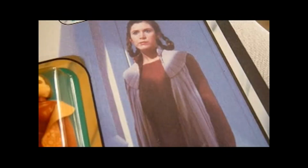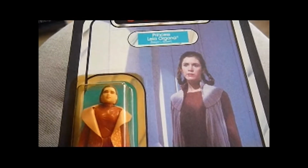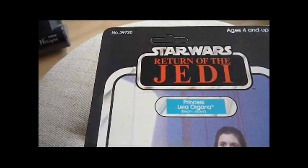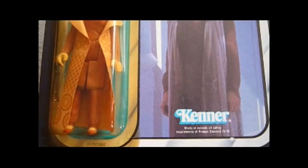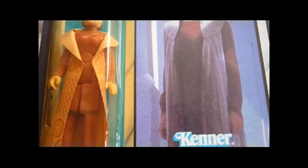And there's the picture. This scene from Empire Strikes Back, when Princess Leia is on Bespin and she's just changed into her Bespin outfit, or Bespin gown as it says there. So on the US Return of the Jedi card, again unpunched, very nice condition card. The card's really nice. The bubble has unfortunately turned quite yellow, which happens a lot with these sort of cards, especially on the Return of the Jedi and Power of the Force line. I think it's just because Kenner used a thicker plastic, and that has over time changed colour.